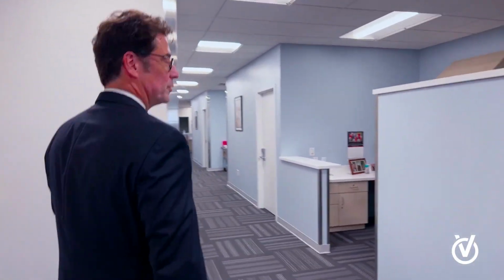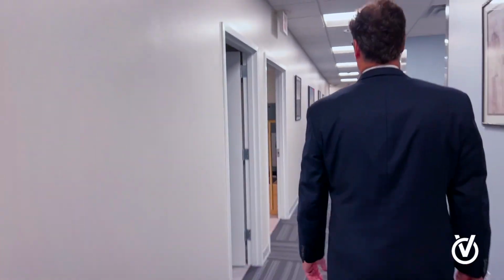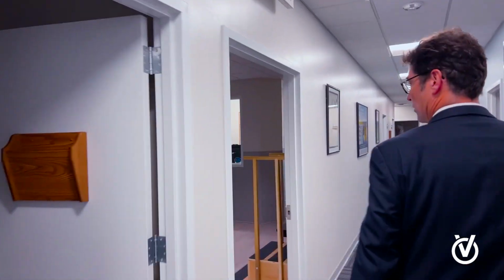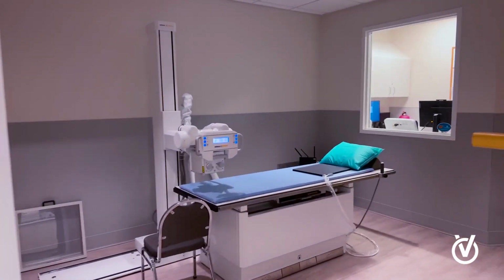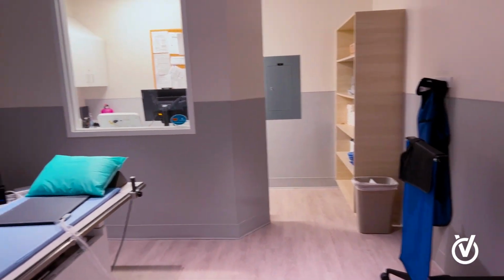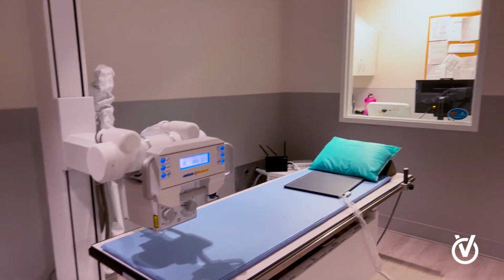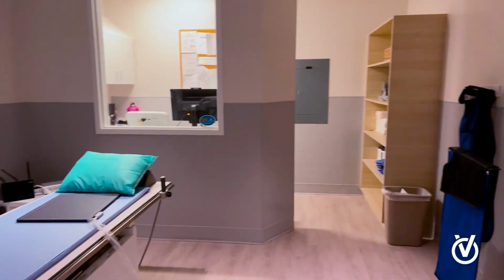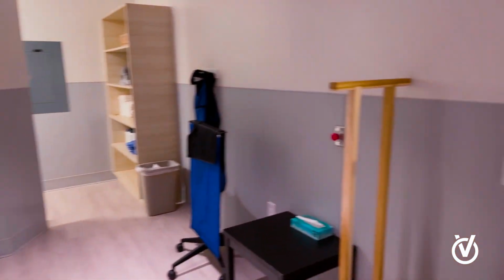So we have room for a couple of providers here. One of our providers would work in this space, the front of the building. In the middle, we do have digital x-ray. It goes right into the computer system and we're able to x-ray pretty much everything that we need. There are some higher level films that we can't quite get here, and CT scan or MRI would have to be done in a different facility, but all of the plain films can be done through this area here.